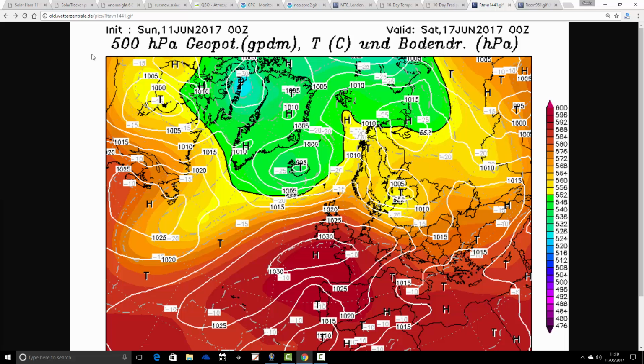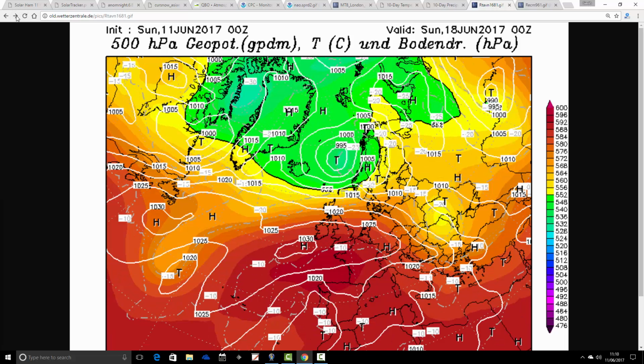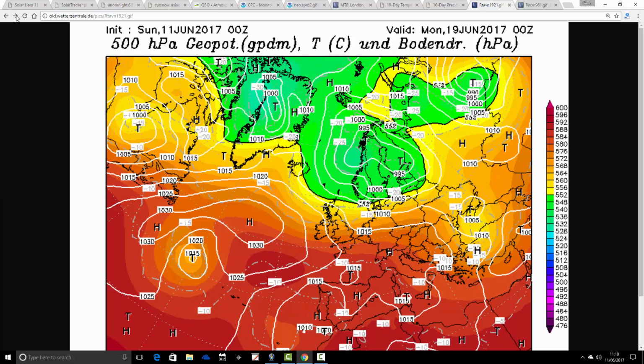So the weekend, 17th, 18th of June, this was a really good weekend. High pressure is in control. Going to be plenty of dry and warm weather. We might see temperatures going up to mid-20s Celsius down in the south over the weekend.